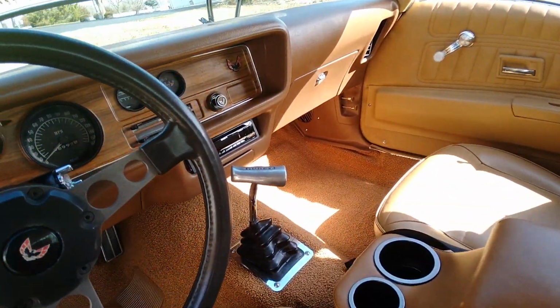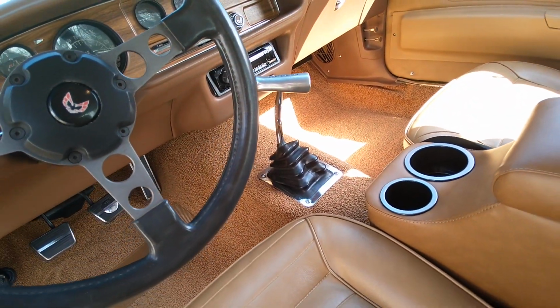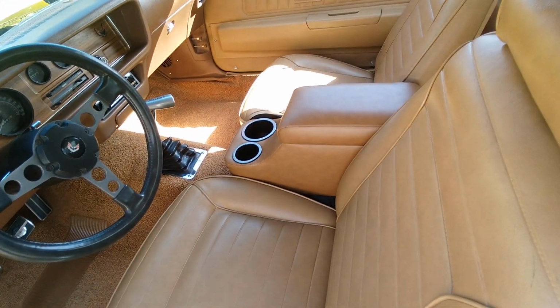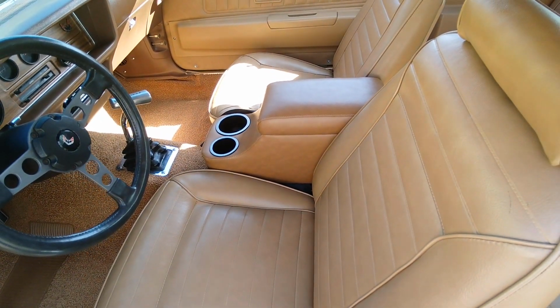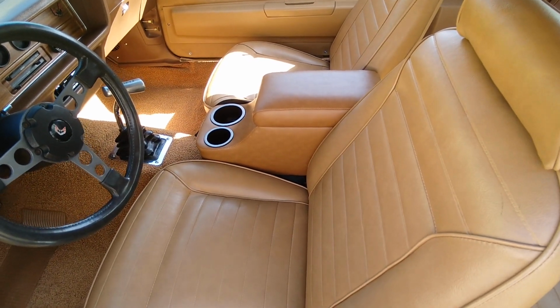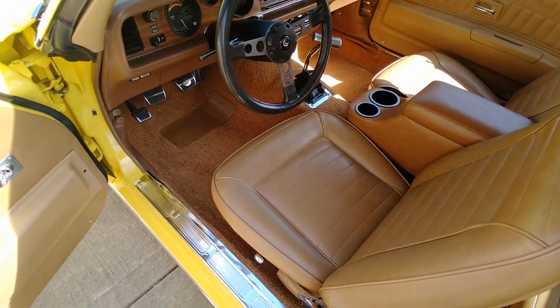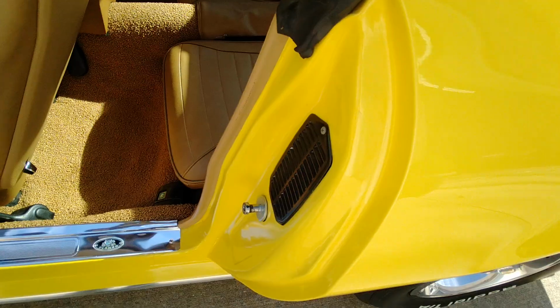You can see the pile speakers back there, the Hurst 4-speed shifter. Very, very nice and works very well. It's just very smooth. I did add the hump hugger console just because it makes it a lot more comfortable to drive. You can just take it out. I mean, it's only stuck onto the carpet with a little bit of Velcro. But as you can see, all new rubbers, weather stripping all throughout the car.